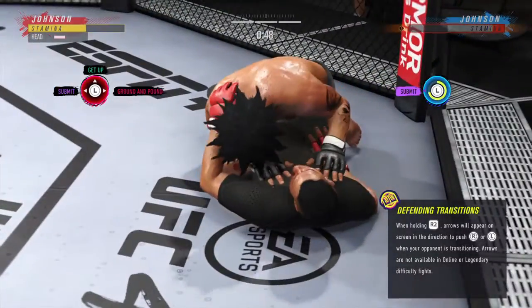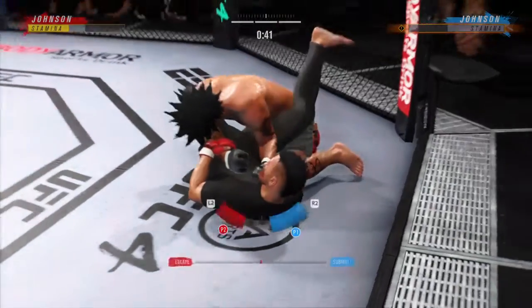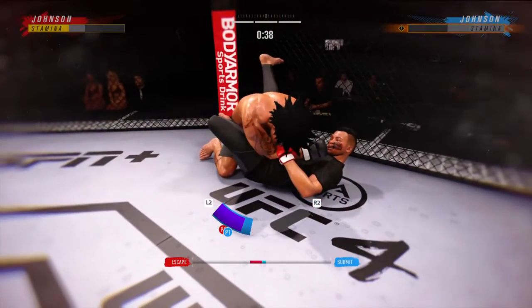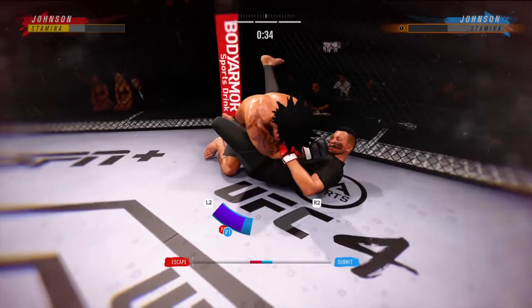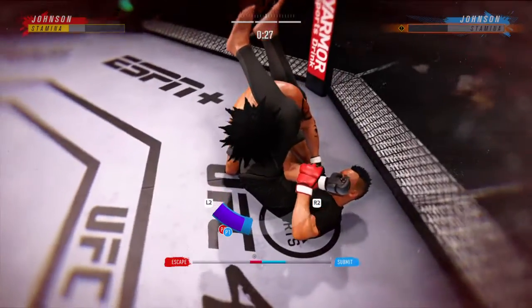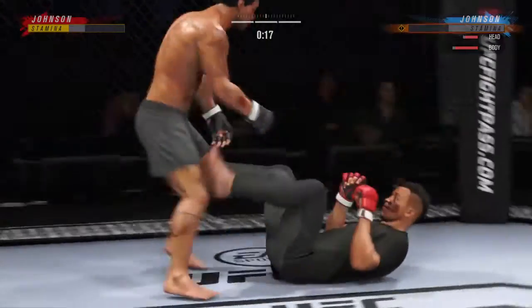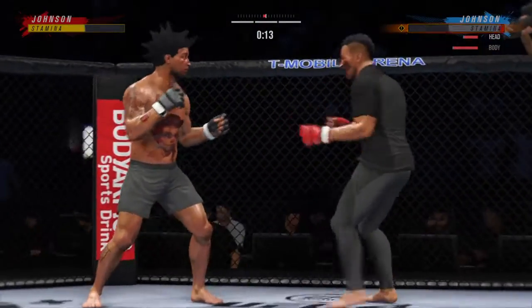All right, he's very comfortable fighting off his back, DC. Now looks like he's trying to hip escape. Yeah, he's trying to hip escape or maybe look for a Kimura here. He's attacking the armbar here. Oh, he picks him up and slams him down. Big explosive slam to lift him and slam him out of the... oh!